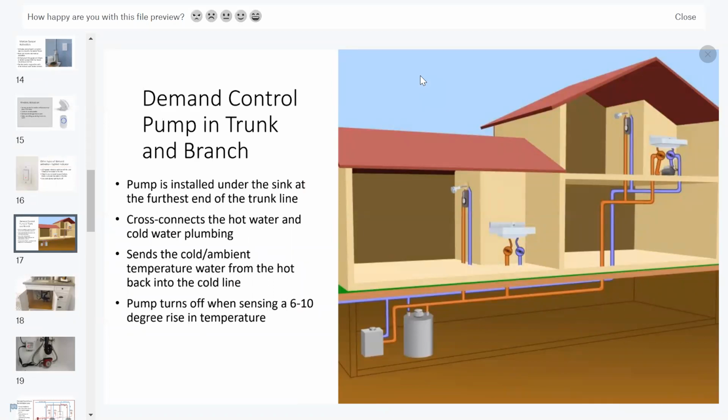So let's take a look at how a demand control looks in a trunk and branch line plumbing situation. The typical standard plumbing: you have your water heater at one side of the house, and at the farthest end of the line, you're going to cross connect the hot into the cold water line. So your hot and cold water lines are connected at the very end, and that's where the pump is.